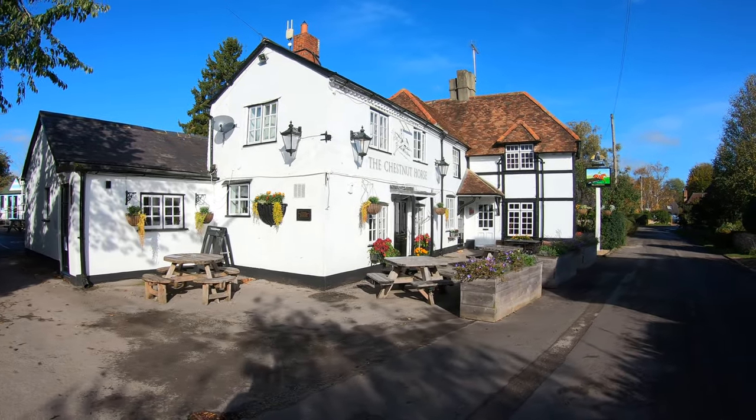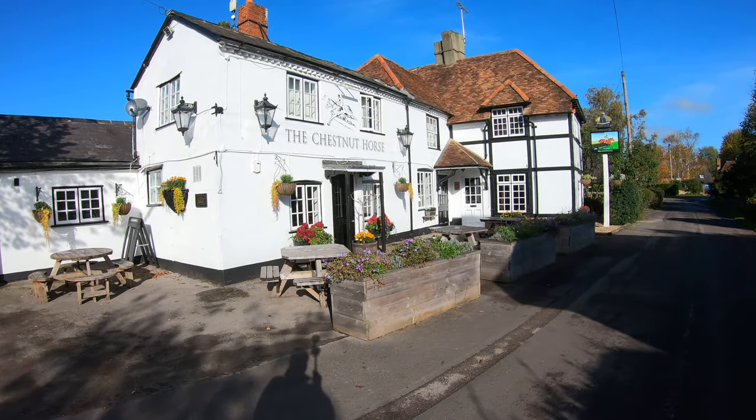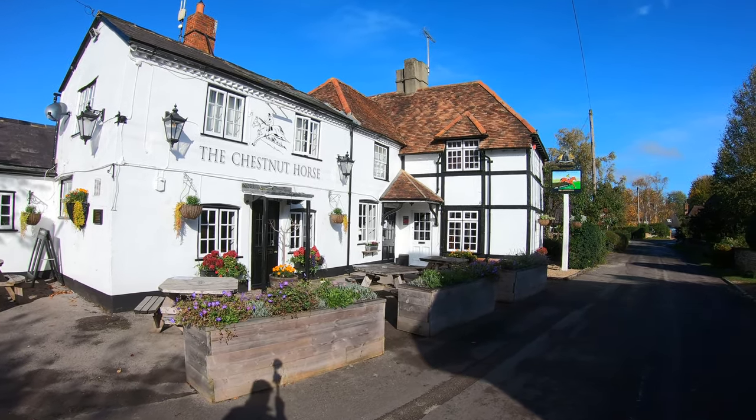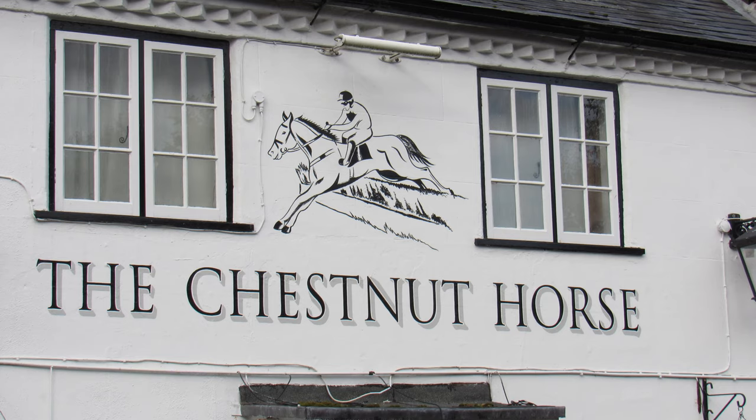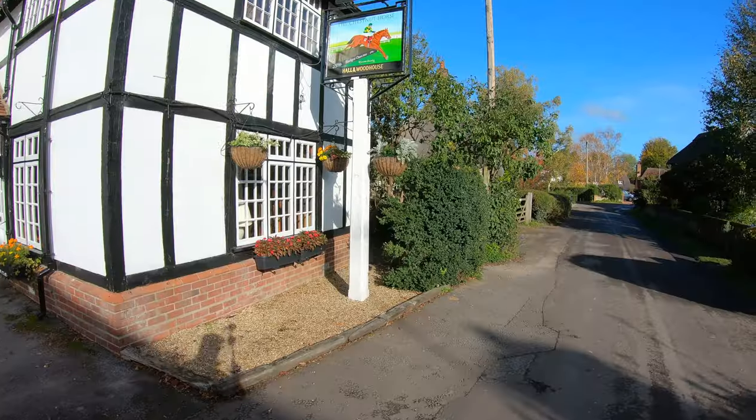And here we are, our second pub of the walk already. The Chestnut Horse, timber frame with brick infill, possibly 16th century. I'm pleased to say that one looks as though it's open, so that's where we will probably finish up at the end of the walk.